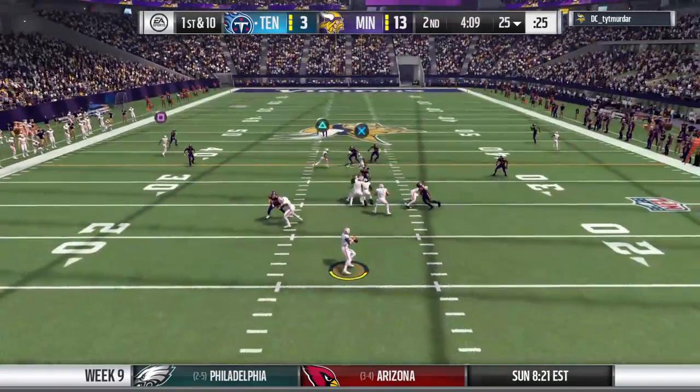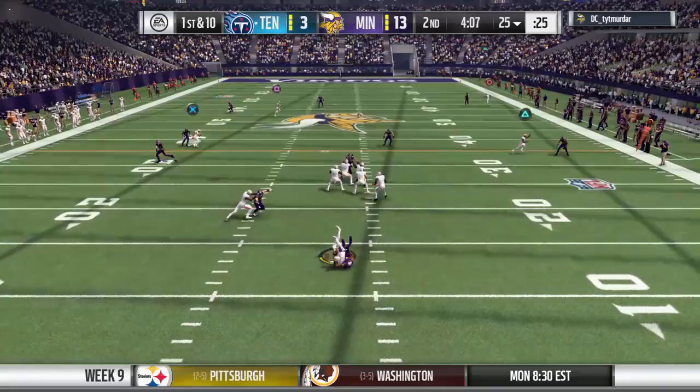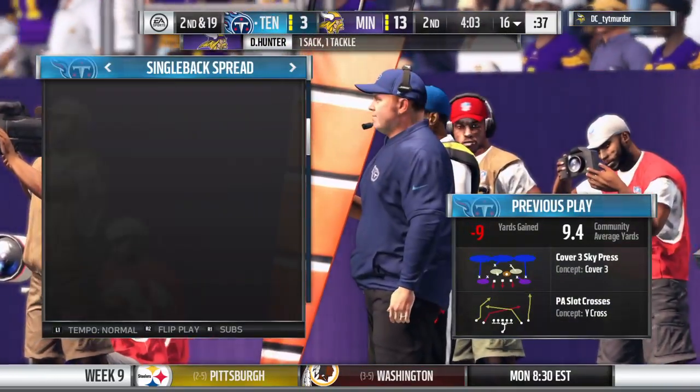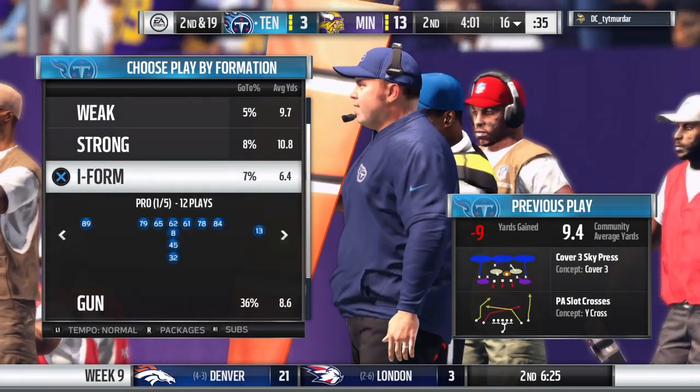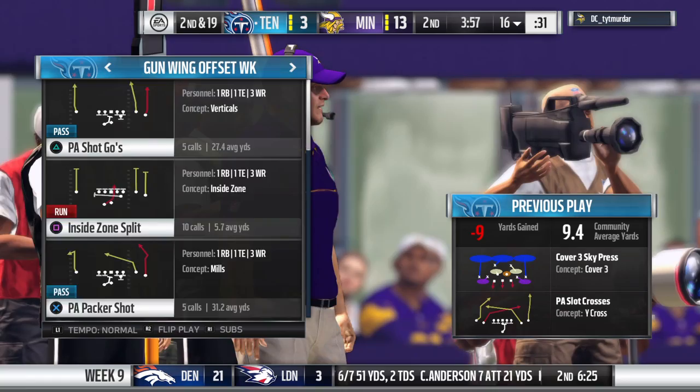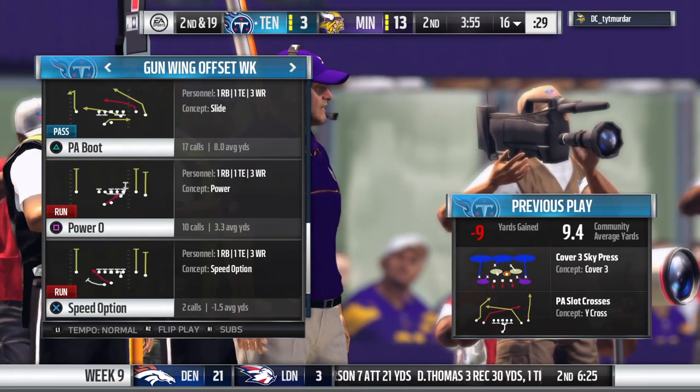They go play action. Mariota. And they get to Mariota here as he's dropped on the sack. Danielle Hunter in there to bring him down, and that is sack number 17 for him now on the year.